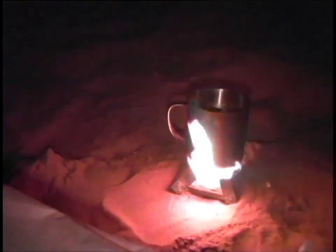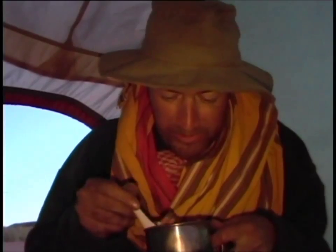It's day 5. Sam's hardly got any food or water left, but he's trying to look on the bright side. Well, there you go, chaps. The highlight of my day.